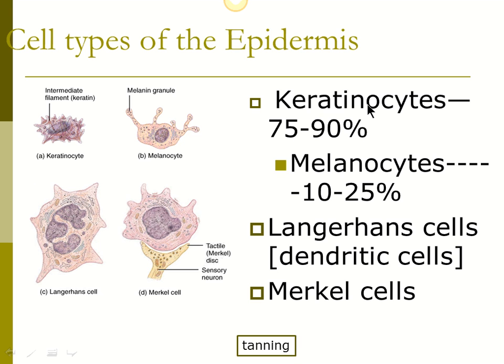So whenever you get something like the cell types in your notes on your PowerPoint, automatically write down the function. Keratinocytes produce keratin. Melanocytes produce melanin and protect the nucleus. Langerhans cells, these were phagocytic, took part in the immune response. Merkel cells, they were the touch and pressure receptors. So cutaneous sensation.